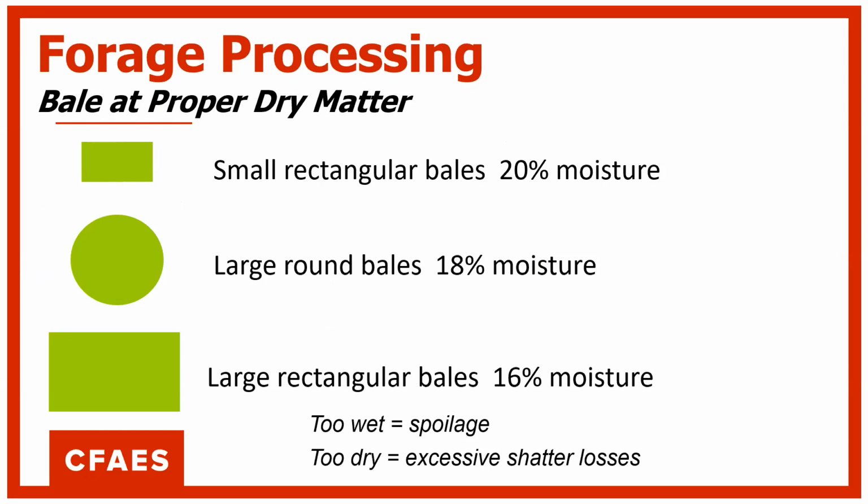And then we want to make sure that when we're baling our forages that we're getting it at the right moisture so that one, we don't have a risk of mold, and two, we don't have a risk of fire as well if you're storing these inside. And the correct dry matter for our small rectangular bales is 20%. When you get bigger to the large round bales, we're at 18%, and our large rectangular bales at 16% moisture. If we get that dry matter too wet, we increase our chance for spoilage. And if we get it too dry, we lose quite a bit to shattering.